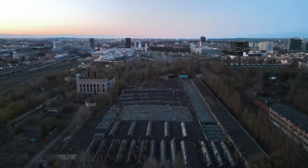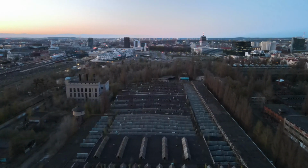So this is one of my favorite places in all of Poznan. This is ZNTK Poznan, and here they used to repair and upgrade trains, and this dates back to 1870. This place has Prussian roots. It survived all kinds of iterations of this region that's now Poland, and now it's just totally abandoned.